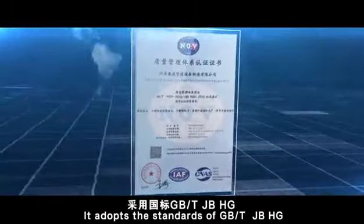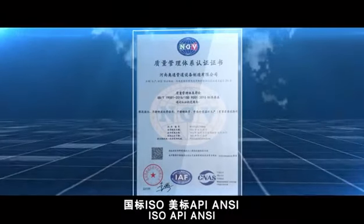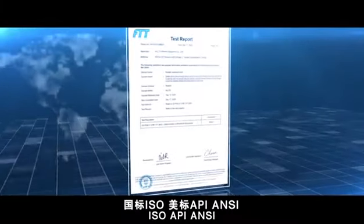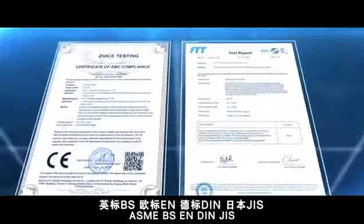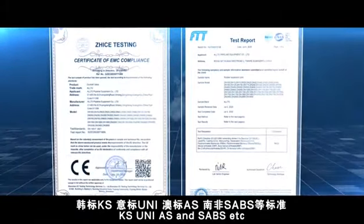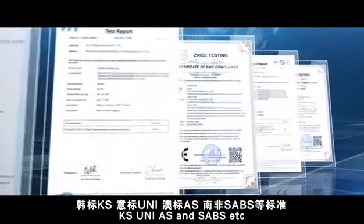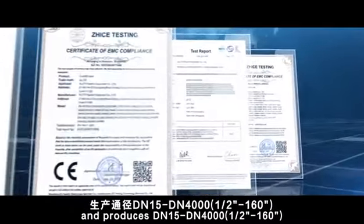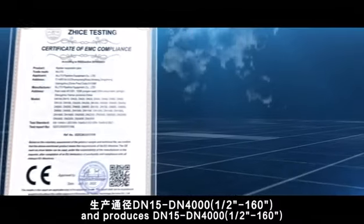It adopts the standards of JBT, JB, HG, ISO, API, ANSI, ASME, BS, EN, DIN, JIS, KS, UNI, AS, and SAPS, etc., and produces DN15 to DN4000, 0.5 inches to 160 inches.